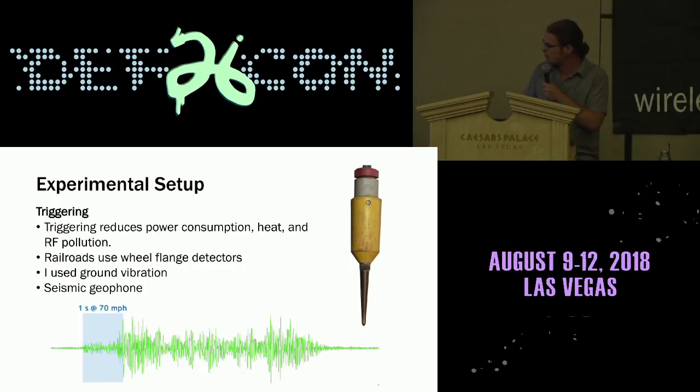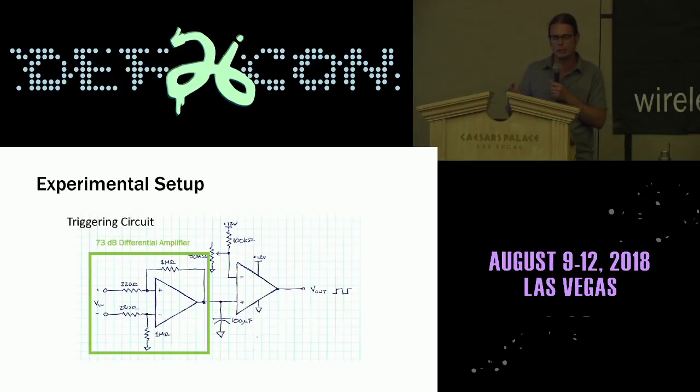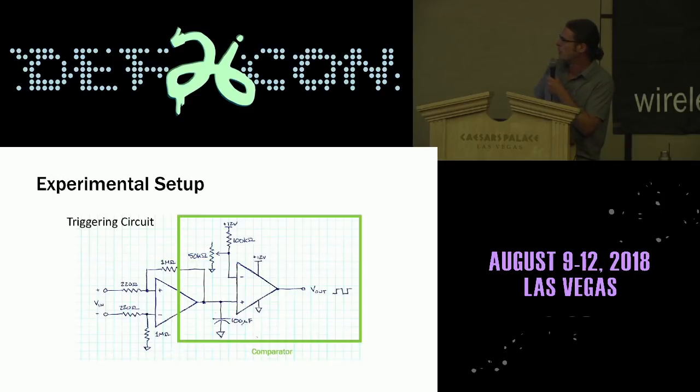So that was the kind of proof of concept. This is a little circuit I built to do the actual triggering. It's just a dual op amp. On the left side's a differential amplifier. The output of the thing's differential, about 73 dB of gain, which is arbitrary. This side is just a comparator. And then I have a threshold control that's the other side of the comparator. So I can basically set this up with an LED and just turn up the threshold until it stopped blinking under normal conditions. And then when the train goes by, it'll trigger.